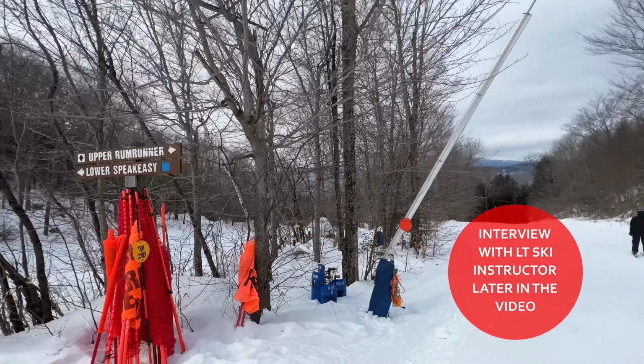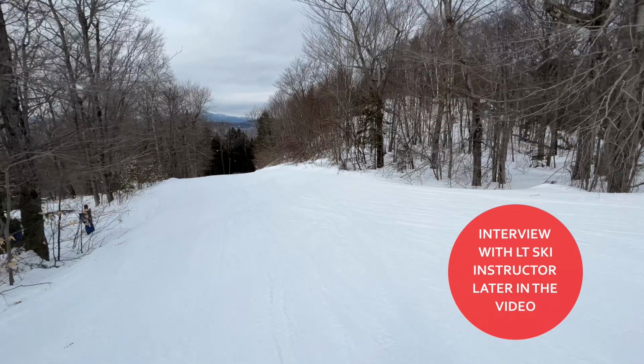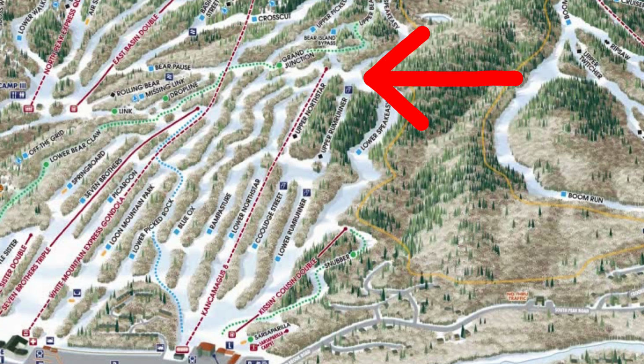Lots of great runs at Loon Mountain. We love this upper Rum Runner right off the top of that Kanc 8, the 8-seater. And we'll take you down this run now, but we highly recommend it.